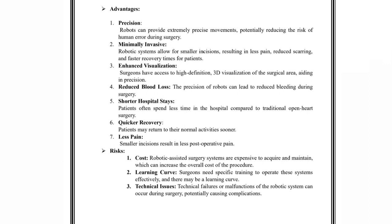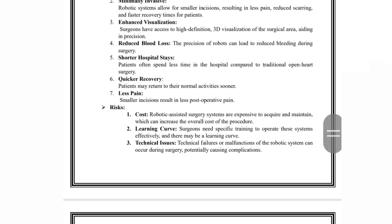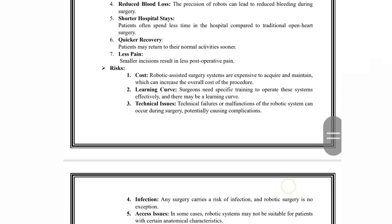And there's also the advantage of being minimally invasive. In this kind of surgery, robots usually make small incisions, so the cuts and wounds are not that open. It also has enhanced visualization, because the robotic setup has 3D visualization. So in this case, we have proper access to the patient's whole internal anatomy. Then there is reduced blood loss in that case.